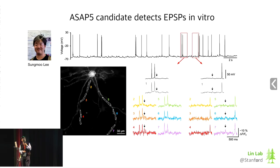So what Sungmu did was take some human neurons and patch a neuron at the same time as imaging through the dendritic tree. In this example, with electrophysiology, we could see clearly there are some action potentials, but there are also some miniature-sized EPSPs as well. For example, here, if you look carefully, you see a little blip. And it's not noise, actually.